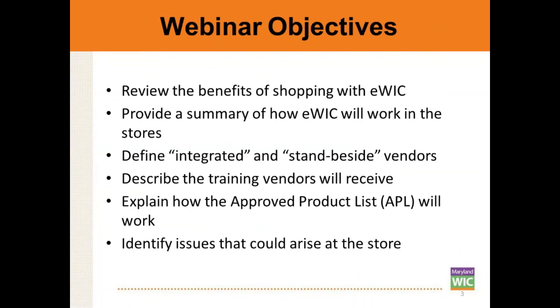The objectives for this webinar are to provide a summary of how eWIC will work in the stores. We'll define integrated versus stand-beside vendors and describe the training that vendors will receive. We'll explain how the approved products list, also known as the APL, will work. Lastly, we'll identify some potential problems that could occur in the store.